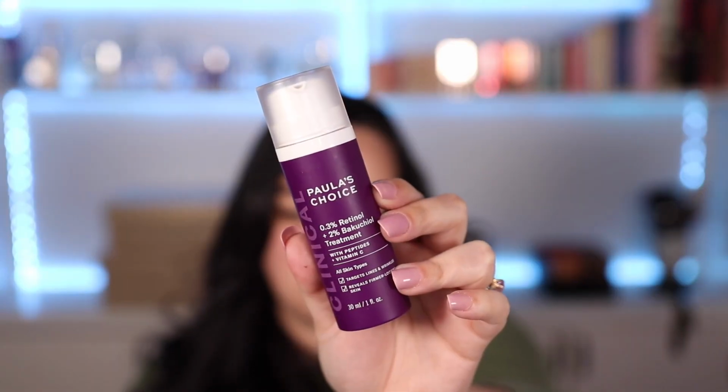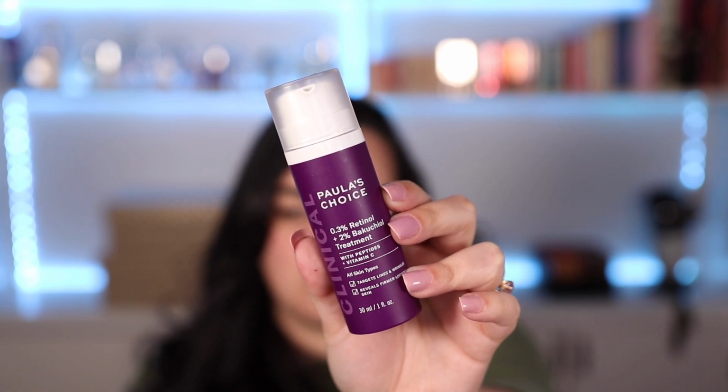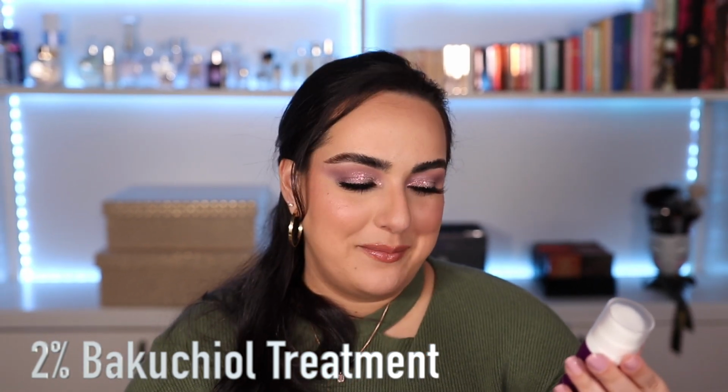The first and most exciting thing I got, which I'm really hoping is going to be a lifesaver for my skin. I have complete trust in Paula's Choice skincare, and the description of this won me over. So it is Paula's Choice 0.3% retinol, 2% bakuchiol treatment with peptides and vitamin C.